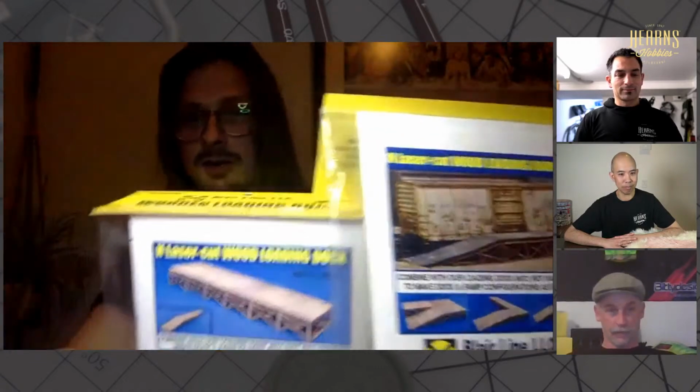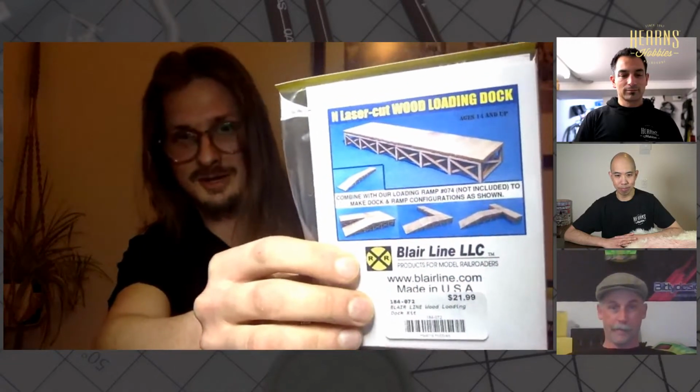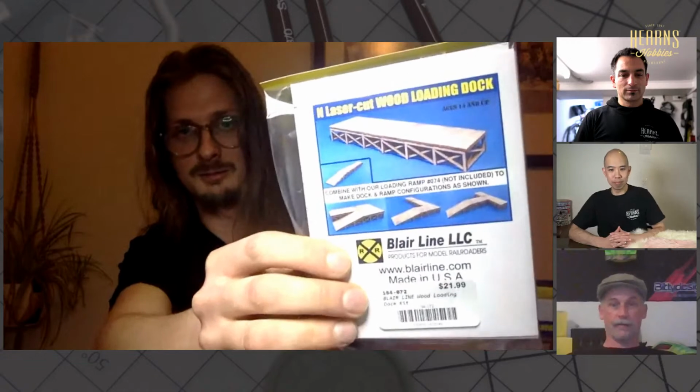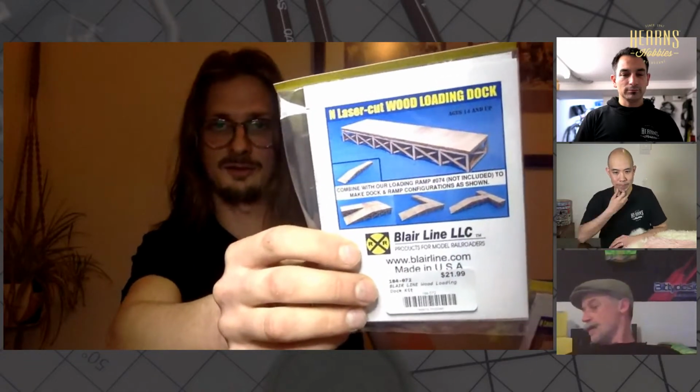And then I've also got this extension as well. So you can see on the picture below, there's different ways you can arrange that, which is really cool. I'm just gonna make it a super long one so you can spot several cars at once. So I love little details like that.